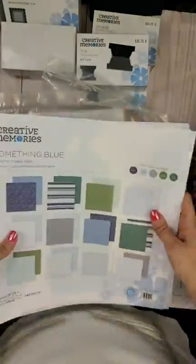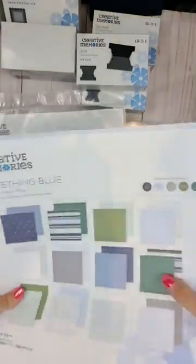This would go great with Southwest photos. Love this. Mother's Day, spring photos, baby boys. So it's just a lot in this packet that is so breathtaking and gorgeous for a lot of different events in your lives. Look at that. Masculine pages. Check mark here, kind of looks like hearts, kind of looks like birds flying. So just gorgeous, just a beautiful collection to have. So that is the Something Blue.